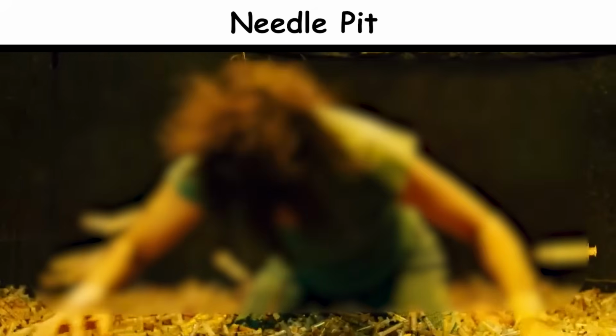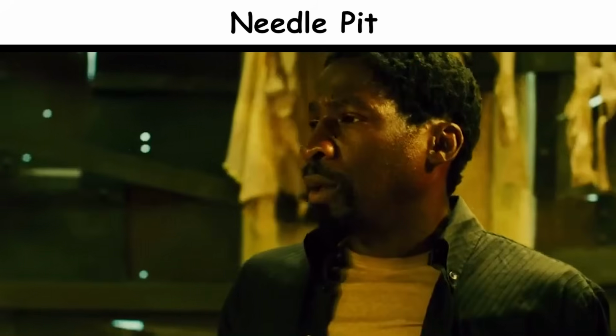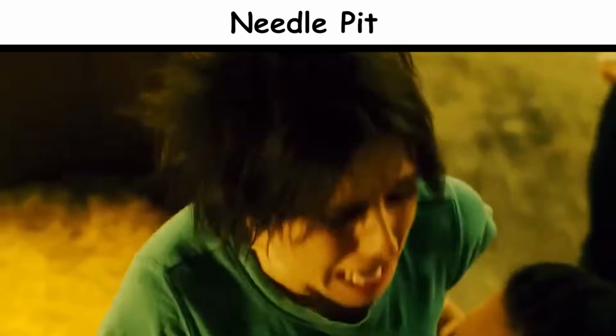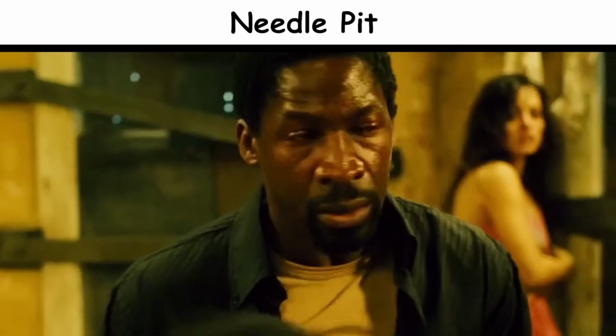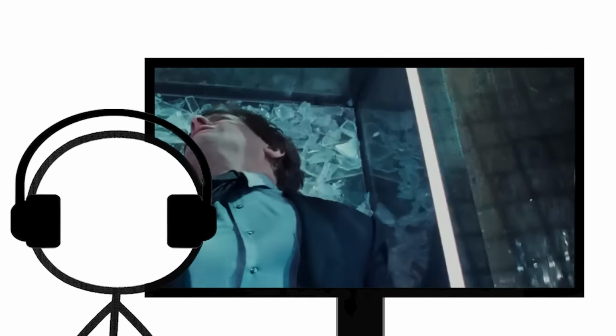Amanda's desperation is clear as she claws through the needles, cutting herself over and over while racing against the clock. Even worse, her efforts are useless because by the time she finds the key, it's too late and the trap fails. But let's revisit Saw V, for a trap that flips things around. It punishes a man for doubting Jigsaw's message.